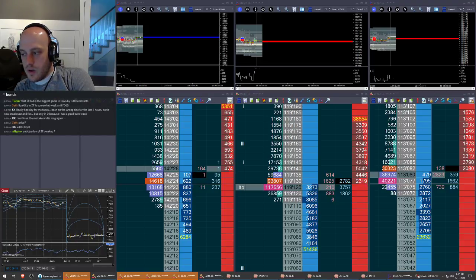Prices typically trade up into the Treasury auctions, was the big thing from John. Good point. And they are trying to buy it. I mean, you can't deny that. They are trying to buy it.